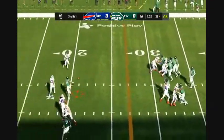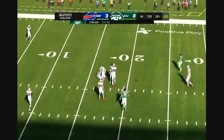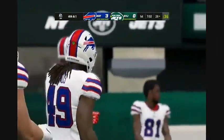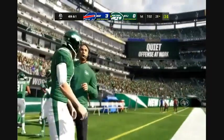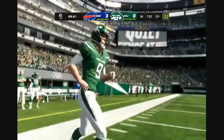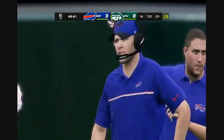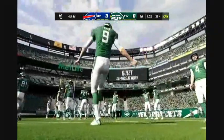Wilson. And this pass broken up. The contact well timed there, and now fourth down. That's what you're going to need to do against those big receivers. You got to get in there and get physical with them. That time he got in close, got in tight, and knocked the ball away.